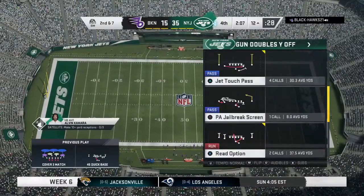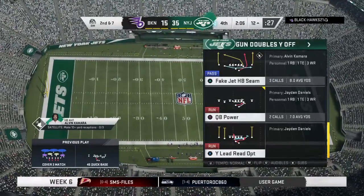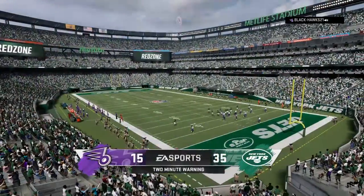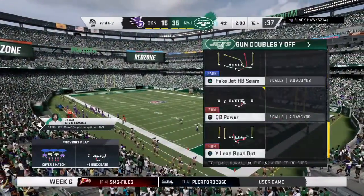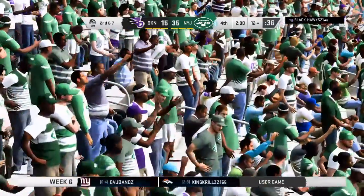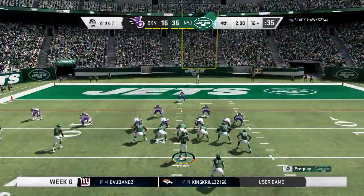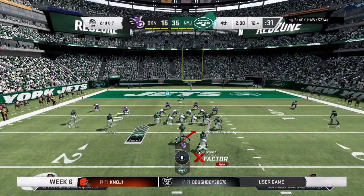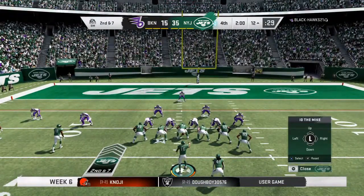2nd and 7 at the 12-yard line. Just 2 minutes remaining here in the 4th quarter of what has been a one-sided affair. So it's Jets football as we get you reset here. And you'd have to figure they're just looking to burn these final 2 minutes away and get out of here with a victory.